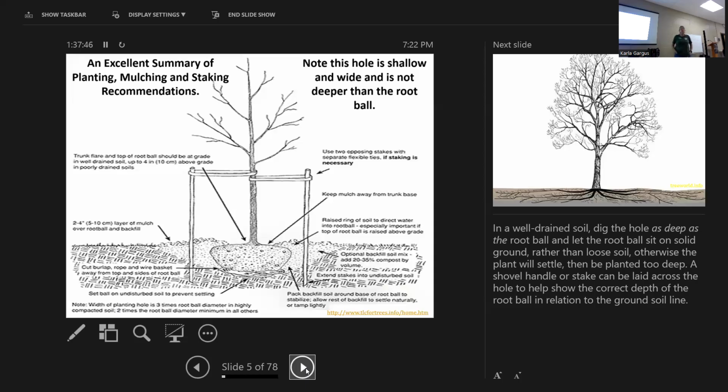Yes. So you don't mix anything else with the soil? It's plain old Tennessee soil. You can if it's really, really, really clayey and rocky. You can do some soil amendments. I just do some garden dirt. What if it's wet? What if it's really wet? I've planted trees in mud. Yeah.